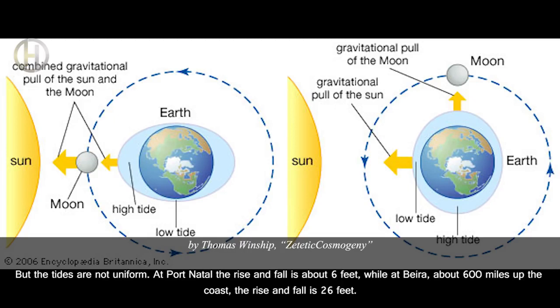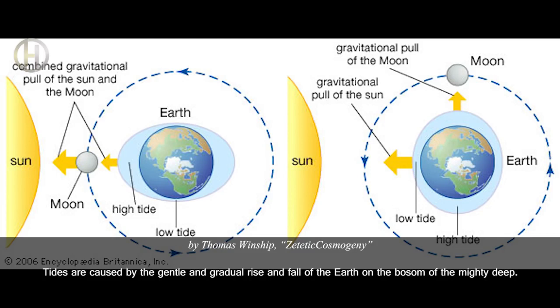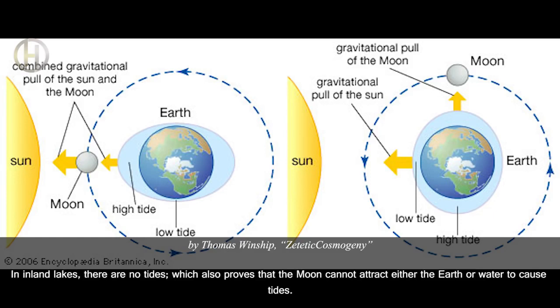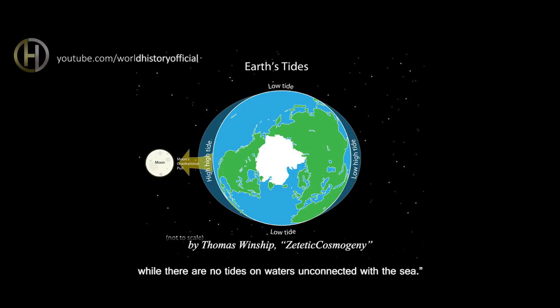At Port Natal the rise and fall is about 6 feet, while at Beira, about 600 miles up the coast, the rise and fall is 26 feet. This effectually settles the matter that the moon has no influence on the tides. Tides are caused by the gentle and gradual rise and fall of the Earth on the bosom of the mighty deep. In inland lakes, there are no tides, which also proves that the moon cannot attract either the Earth or water to cause tides. But the fact that the basin of the lake is on the Earth which rests on the waters of the deep shows that no tides are possible, as the waters of the lakes together with the Earth rise and fall, and thus the tides at the coast are caused, while there are no tides on waters unconnected with the sea. By Thomas Winship, Zetetic Cosmogony.